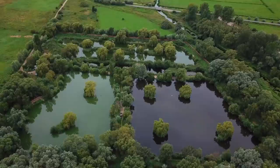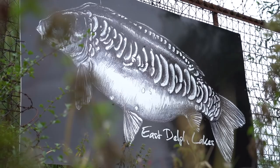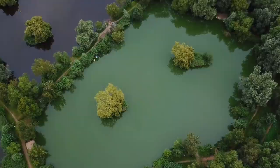Hi guys, so today I have come to East Delph Lakes near Peterborough, and it's a complex I'm very familiar with. There's three lakes here. You've got the Long Lake, the Back Lake and the Front Lake. Although the Front Lake is one that I've only ever fished once in the past, and that's where I've come today.